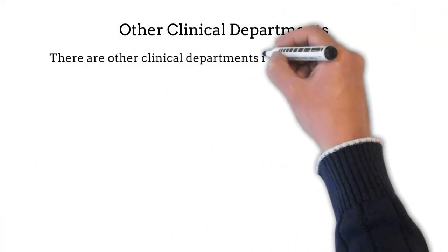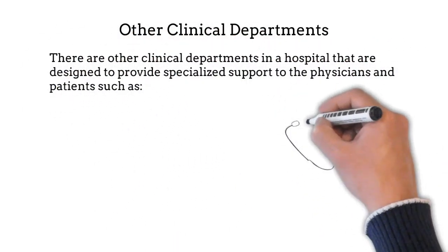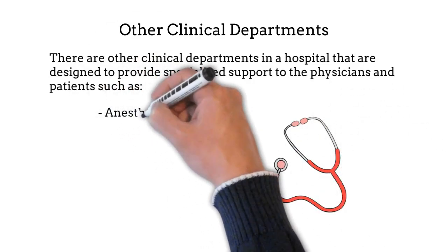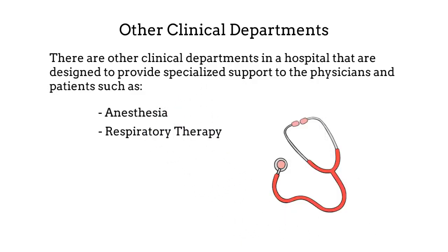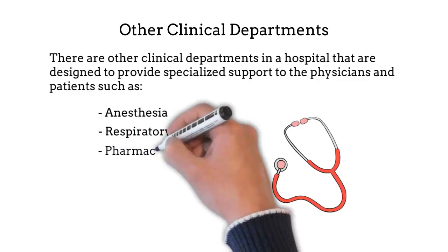There are also additional clinical departments in a hospital that are designed to provide specialized support to the physicians and patients. The anesthesia department provides and oversees the administration of anesthesia for patients who require it for their procedure or surgery. Respiratory therapy conducts, performs, and analyzes diagnostic and functional tests to assess lung capacity and capability. They will assist in the creation of treatment plans and provide treatment as necessary.